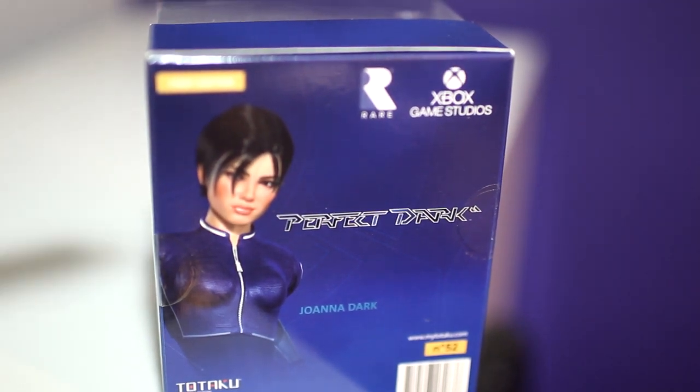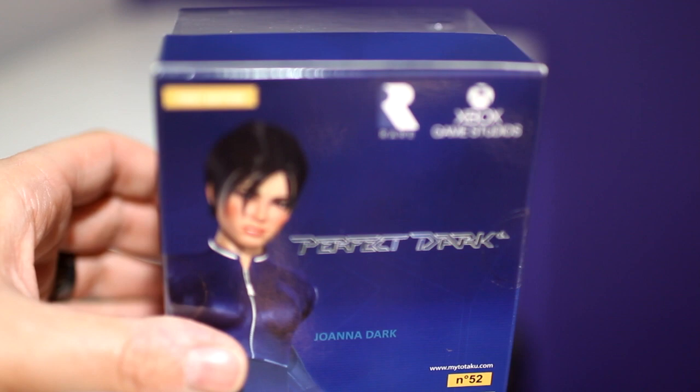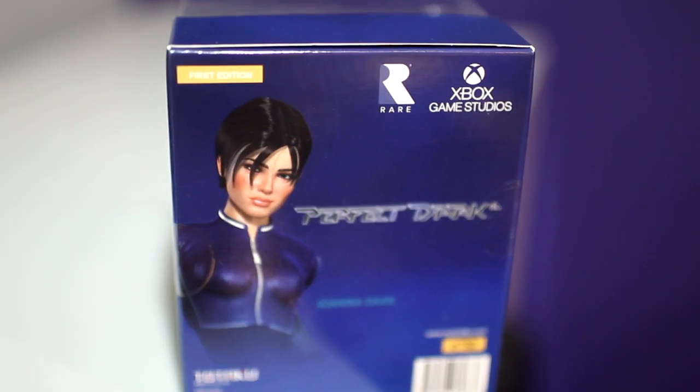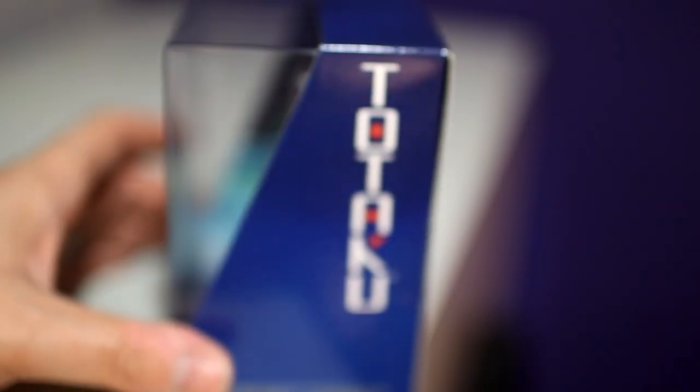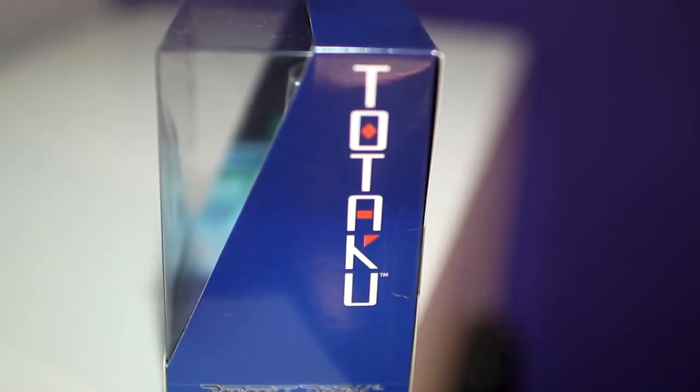On the back of the figure's box, you get a nice image of the visual style of the figure, what they went for, basically the remodeled, reskinned Joanna Dark, not the N64 style. Personally, I prefer the N64 style. I feel like with the Xbox 360 remake or reskin or remaster, whatever you want to call it, they went for more of, I don't know, what's her name from the Spice Girls, Victoria Beckham, Posh Spice. I feel like she looks a little too posh spicy as far as her look. It just didn't really look like the original Joanna, but that's just me.